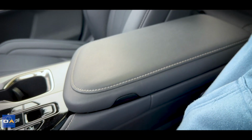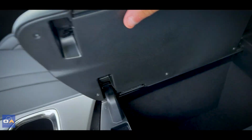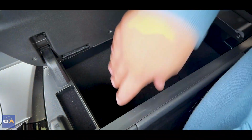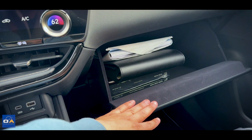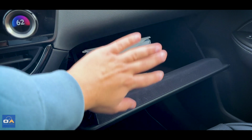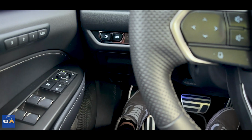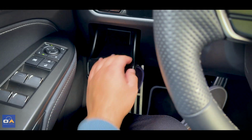Now inside the center console opens up both ways, but inside it's lined with felt and it's a pretty okay size. It's not the deepest, but certainly adequate. And inside the glove box also lined with felt, and I'd say standard size, maybe a little bit on the big size, so good for storage. This car overall has a good amount of storage space, and I almost forgot there's actually another small one right here, and yes, lined with felt.